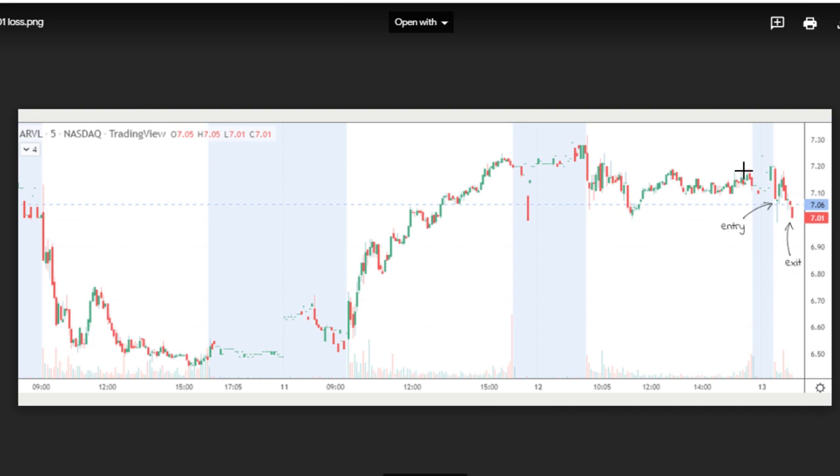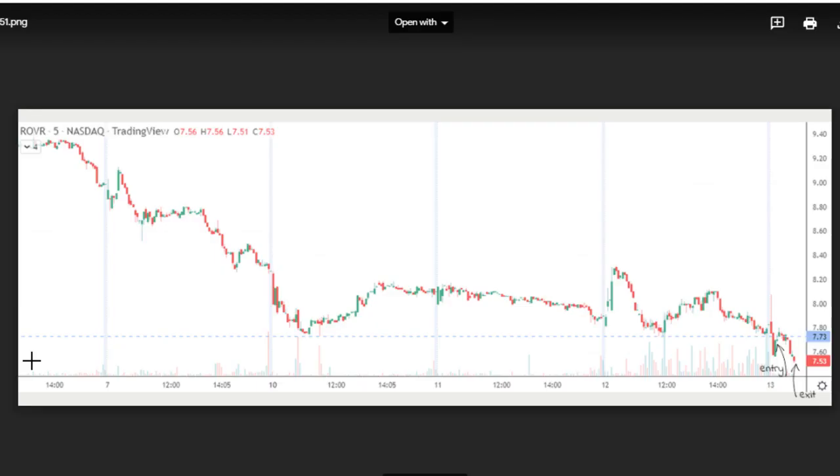Consolidation was the day before, yesterday, above 7.06. Long position was entered after this false breakout green pin bar candle, but price returned below the level and a several cents stop loss was triggered. Next stock is ROVR, ticker ROVR.